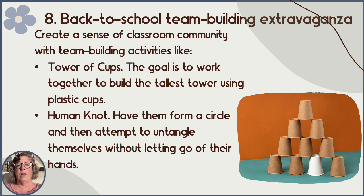Or try the human knot. Have them form a circle and then attempt to untangle themselves without letting go of each other's hands. These fun back-to-school activities promote communication and problem-solving and create a positive and supportive class culture. When combined, these work directly on growth mindset, social-emotional learning, and classroom community. Not too shabby.